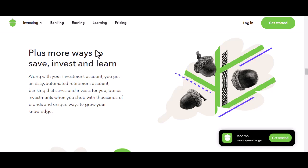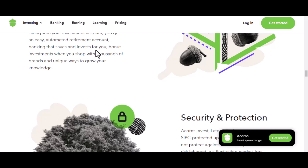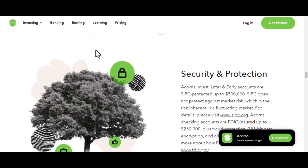Whether you choose a bank account, a debit card, or manual deposits, the important thing is to take that first step. Remember, even small amounts can add up over time.